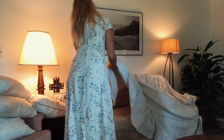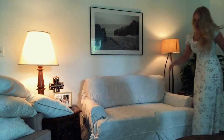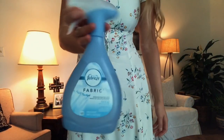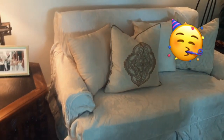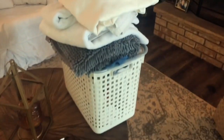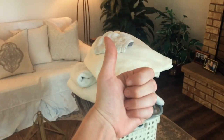To get rid of all that nonsense. We still need to deal with this lovely pile of laundry. But my husband's sleeping where a lot of this goes, so we're just gonna leave it for now.